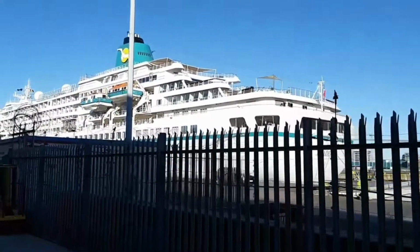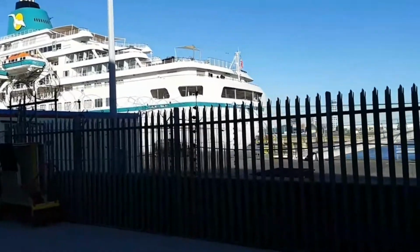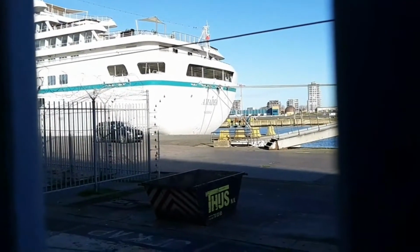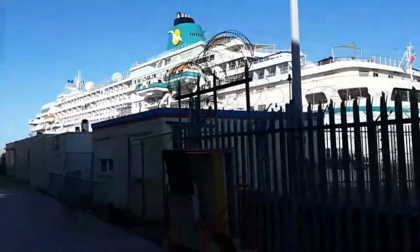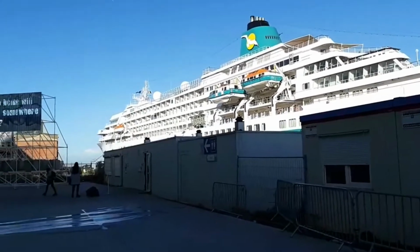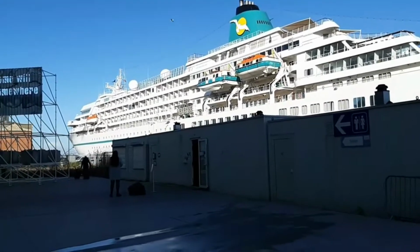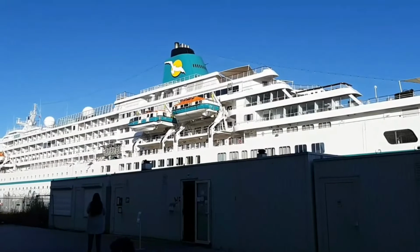It's a big sucker, guys. I'm gonna try if I can come closer. Let me go closer to this edge here. There is the backside. It's tough to film because it's a little bit hidden behind those containers that are here, but it's a huge, huge ship.